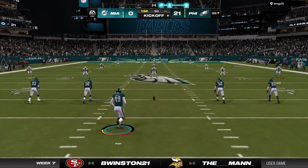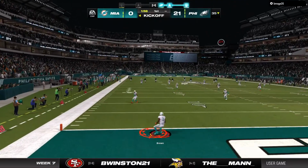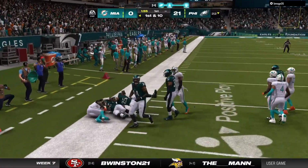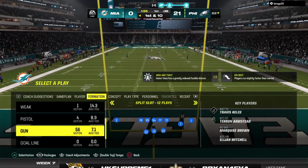So how about this for a start? 21-0 here in the first as they kick this one away. From a couple yards deep, he'll bring it out of the end zone. And he'll be out of bounds here just past the 20-yard line.